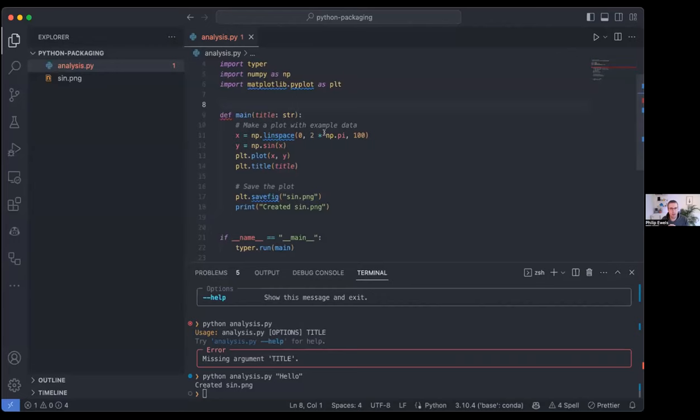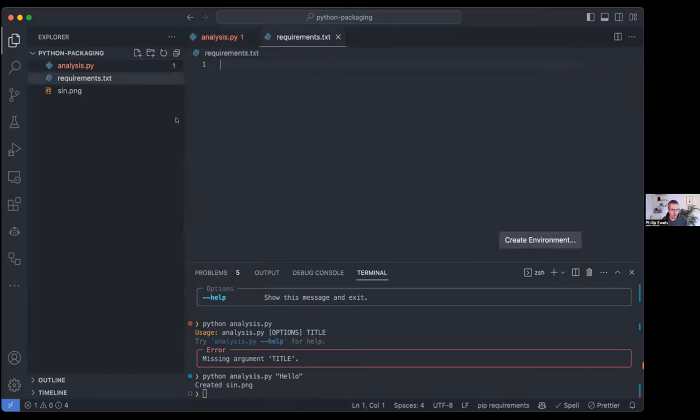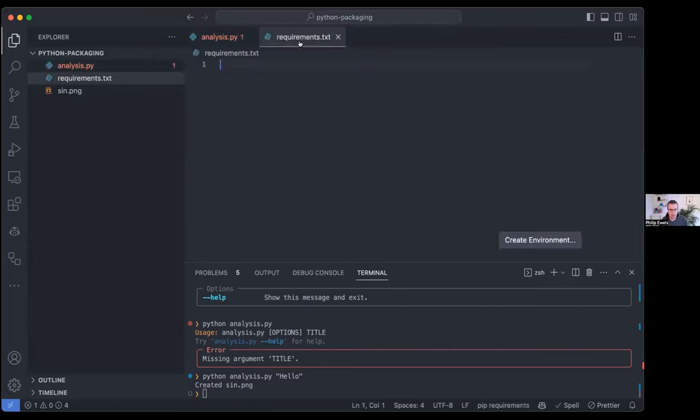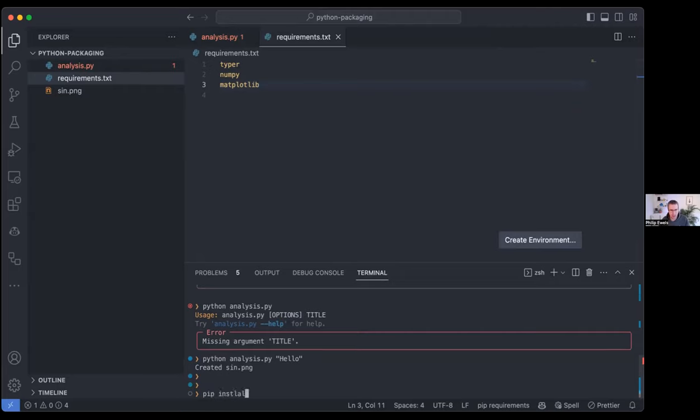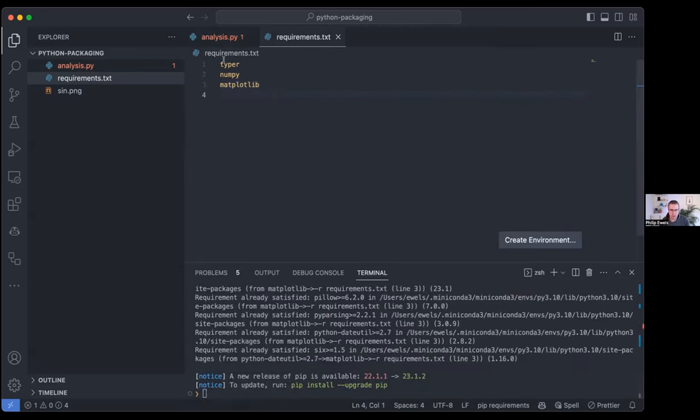Next up, let's think about how to make this into an installable package and something we can run on the command line anywhere. And those two things kind of go together. Now, if someone else comes and wants to run this package, they're going to need to be able to import these same Python packages. So I'm going to start off by making a new file called requirements.txt. And I'm going to take these package names and just pop them in there. We'll come back and use that in a minute. In the short term, if someone wanted to, they could now do pip install -r requirements.txt, and that would install all the requirements for this tool.